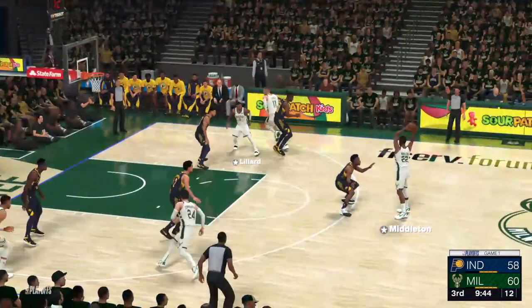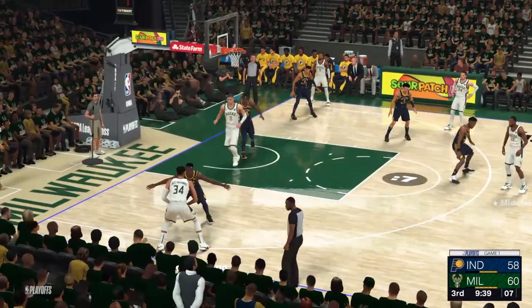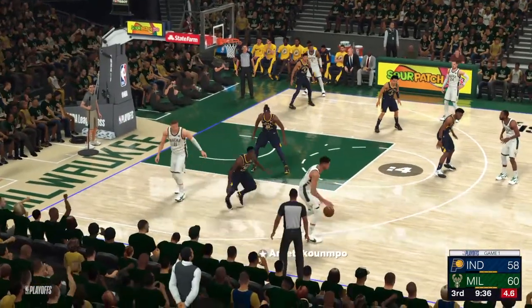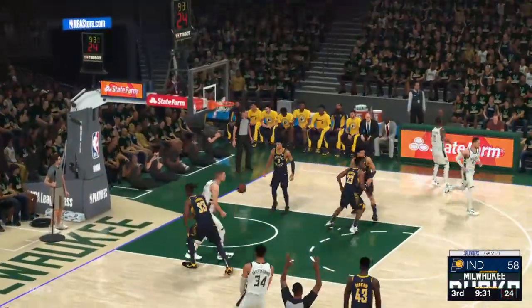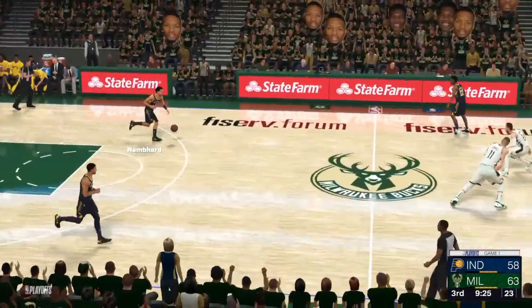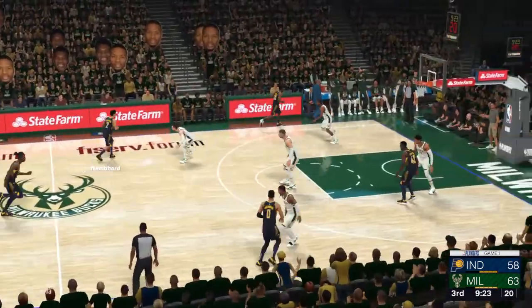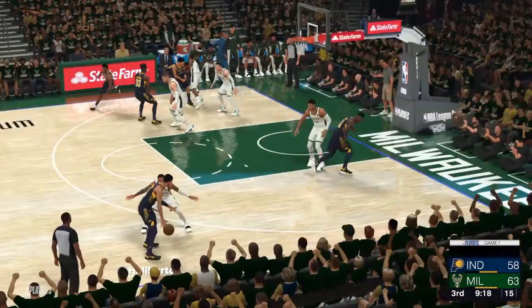Now Middleton. Antetokounmpo, left side. For three. What a make! Giannis for three! These teams are finding the range, showing a lot of confidence. It seems like they're going to find out who can make the deepest threes. Right now, it's a shootout.